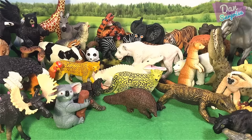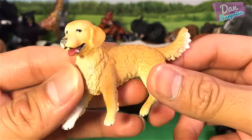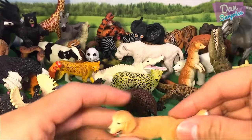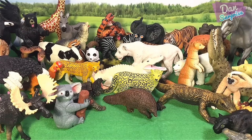We have a very beautiful animal, a golden retriever. And this is a dog. Okay, what a beautiful animal. A golden retriever, it's a really, really friendly dog. I love it.